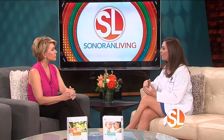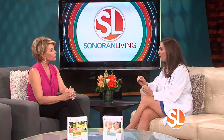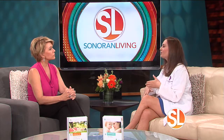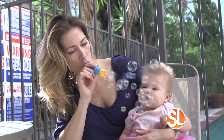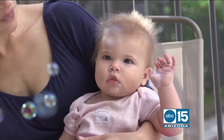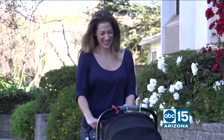Nowadays, the testing is so much better, a simple blood draw, and it actually looks at cells from the pregnancy. It's way more advanced, and you're less likely to have a false positive, meaning if it comes back low risk, I wouldn't worry about it. Now also remember though, if it does come back high risk, this is a screening test, and so your doctor will recommend further testing like the amniocentesis or CVS, which is chorionic villus sampling. The other really cool thing about this test is it can be done as early as 9 weeks.